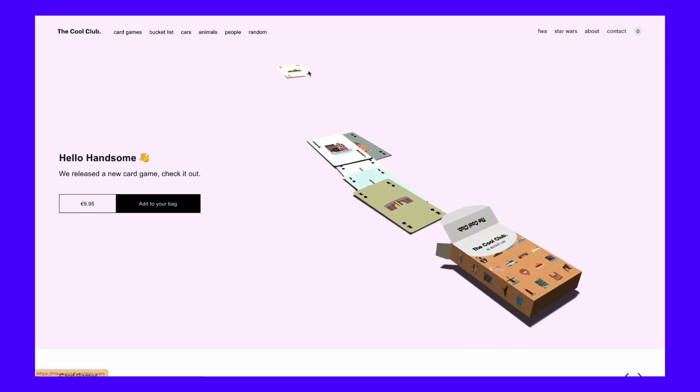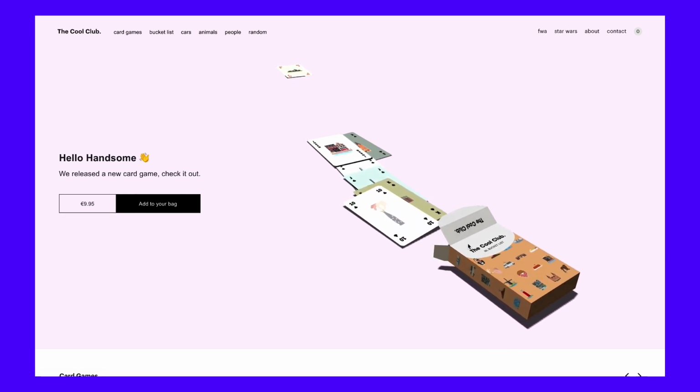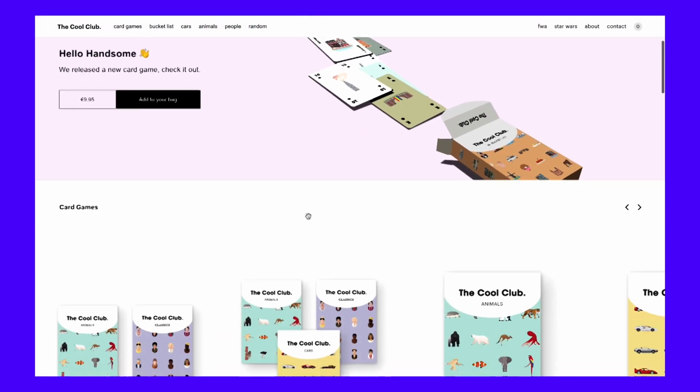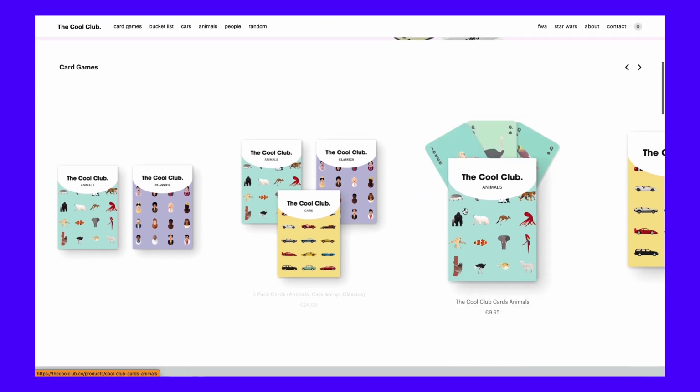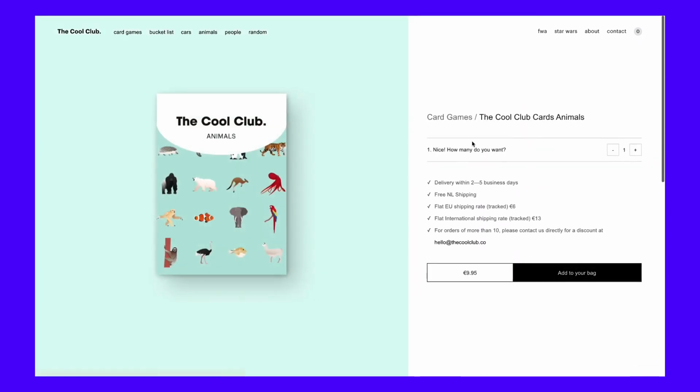The Cool Club's product pages are also very easy to navigate. The brand currently has an interactive card deck that features 54 cool variations and corresponding pages. You can simply scroll down and click on the card you want to see more of.